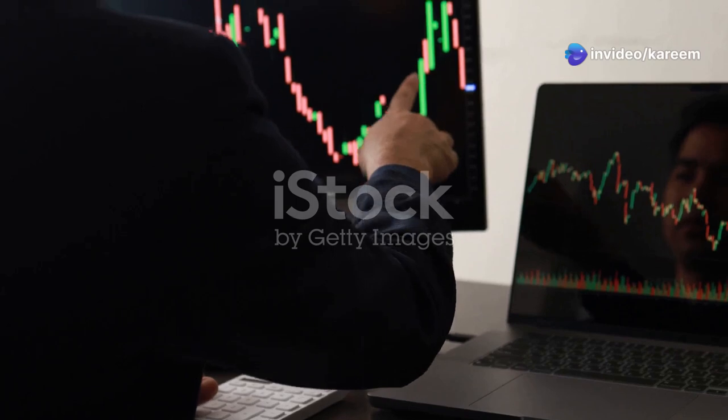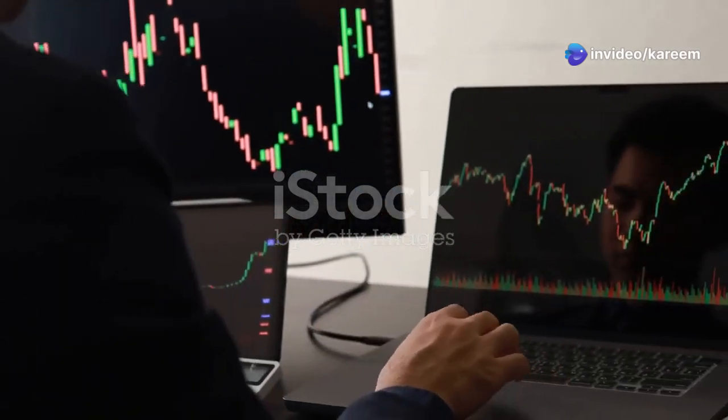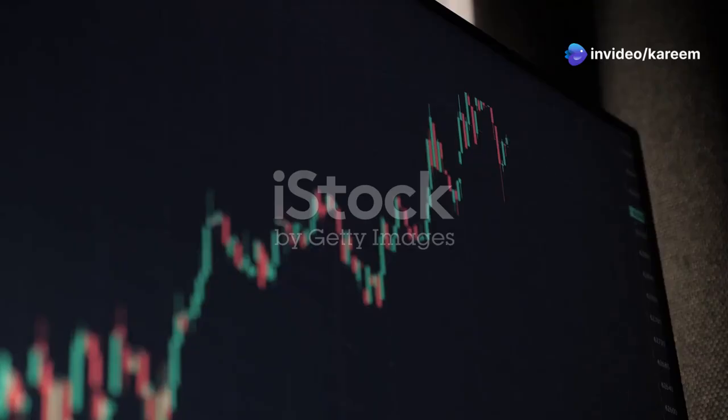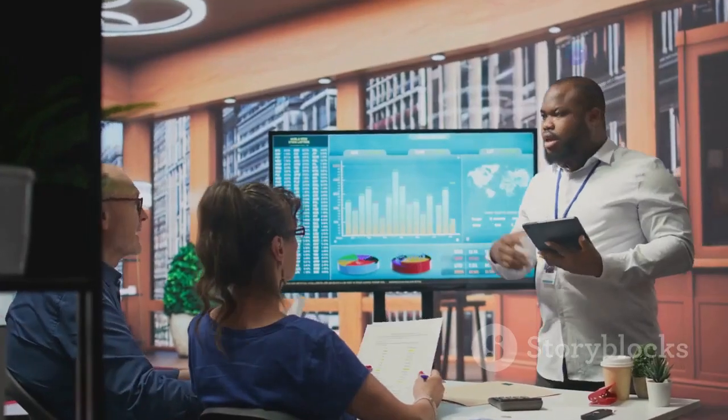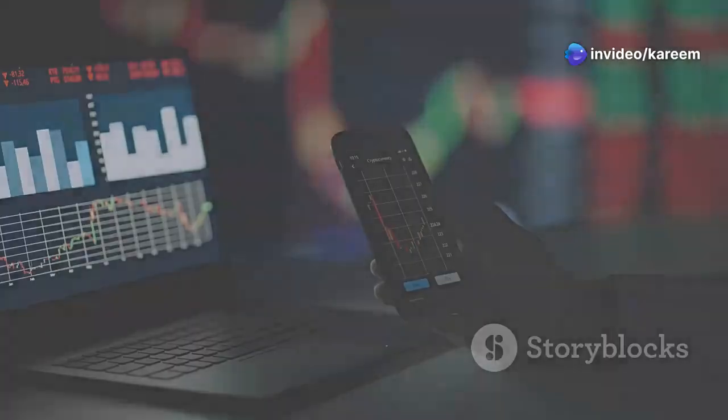Let's face it, one of the biggest fears people have about investing is market volatility. The stock market can go up and down like a roller coaster, and it's easy to get. It's a strategy that can benefit investors of all levels.